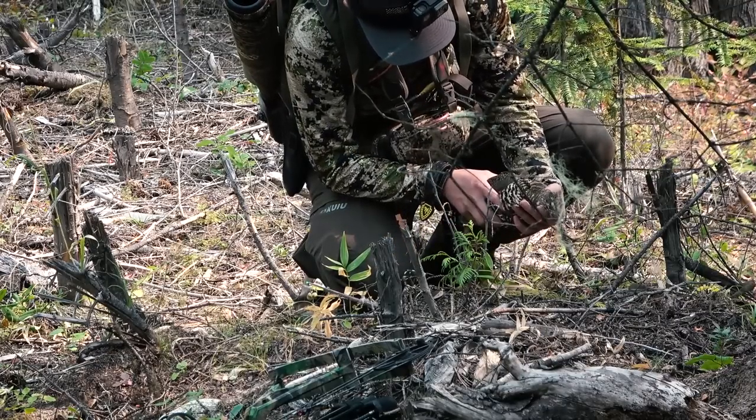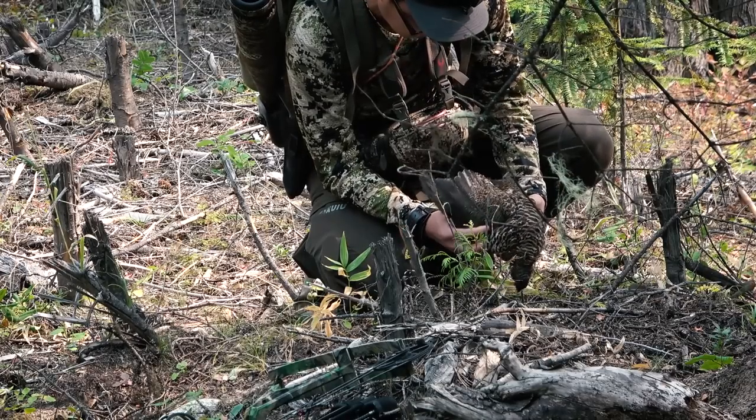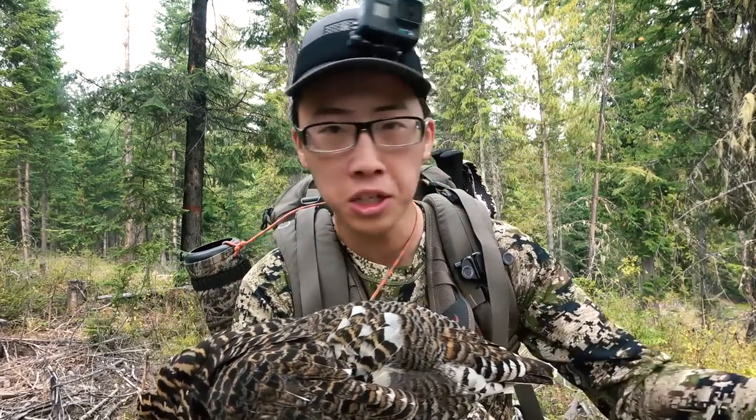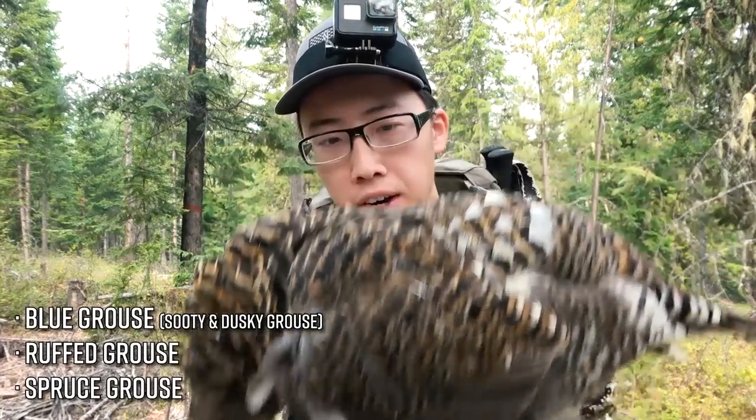If you guys have never shot a grouse, or you don't even know what a grouse is, they're essentially just these little tiny birds. I like to refer to them as wild chickens because that's essentially what they are. They're just little chickens running around in the forest. And up here in Washington, you are allowed to shoot three species of grouse: blue grouse, ruffed grouse, and spruce grouse. This one right here is a spruce grouse. And out of the three, the spruce grouse are the most tame.